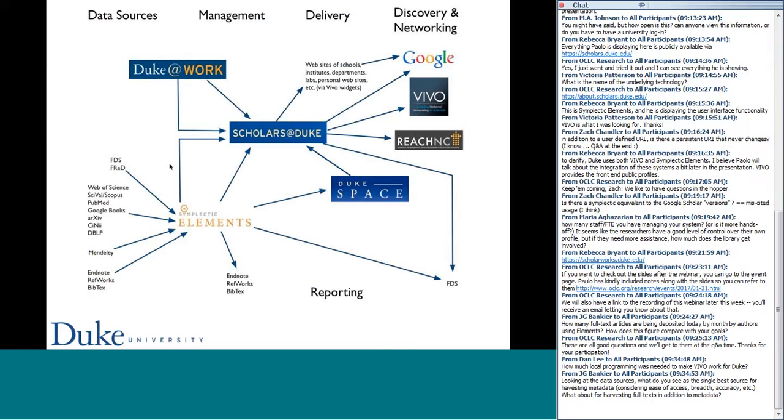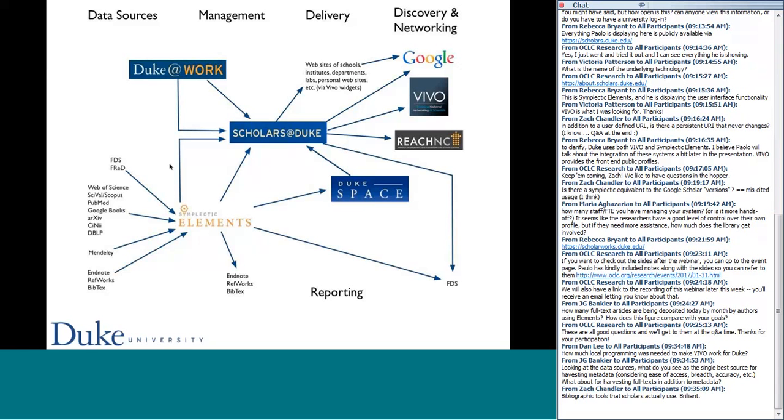So not shown here are inputs from the grants and courses system, the news office, and other bibliographic sources, and other things that I showed earlier because they weren't implemented yet or even envisioned yet at the time this diagram was made some years ago.